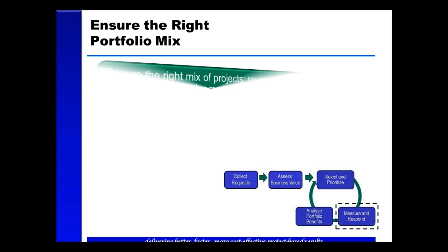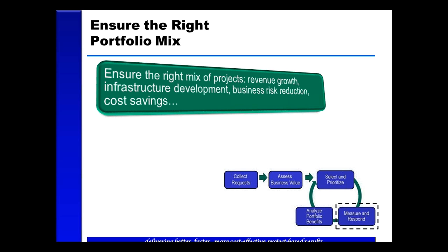In terms of ensuring the right portfolio mix, I look at this similar to an analogy of our personal portfolio, where based on our age, our financial goals, maybe retirement objectives, and our current financial state, we may have a varied mix of investments. We could have a varied mix of stocks, bonds, real estate, cash, etc. Organizations should look at their project portfolio in the same way. So if organizations are in a high growth marketplace, a higher percentage of their portfolio of projects should be focused on revenue growth. Whereas if the market turns and weakens, they want to adjust their portfolio to include more projects around cost savings or potentially risk reduction.